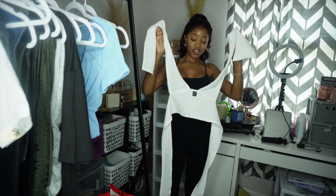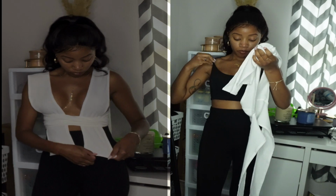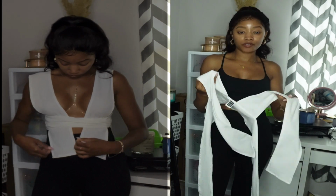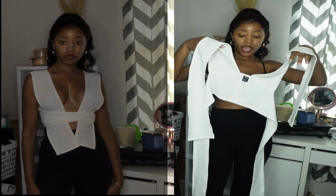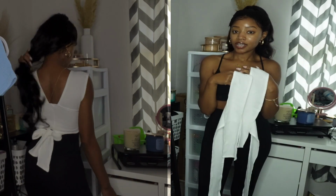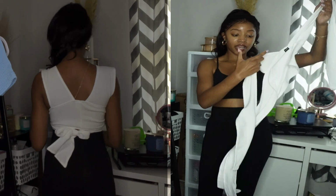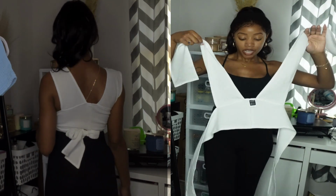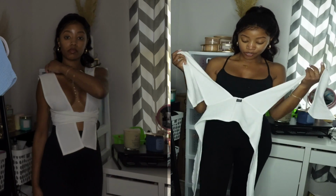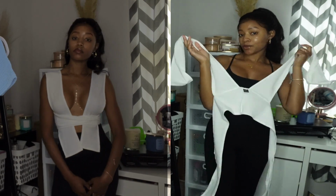But you'll see when I try it on that the fit is super cute. When I saw the model on Shein with it on, it looked like the shirt was attached. So when it came in the mail and I opened it up and it was just like this, I realized, okay, you have to structure it to your body to get it to look like how the girl had it on in the picture. So yes, you'll see how it goes when I put that on.